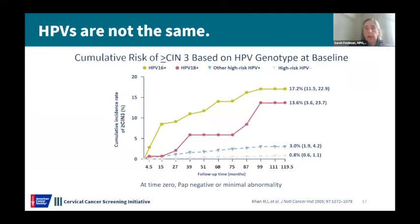And it does matter what type of HPV you have. As you can see in the green, the HPV 16s are the worst type. People who at time 0 have a normal PAP or ASCUS, they could have either ASCUS or normal, and the cumulative incidence rate, done in months over here, you can see is 17.2% with HPV 16. It's 13% with HPV 18, and the 12 other high-risk groups are much lower, as you can see here.